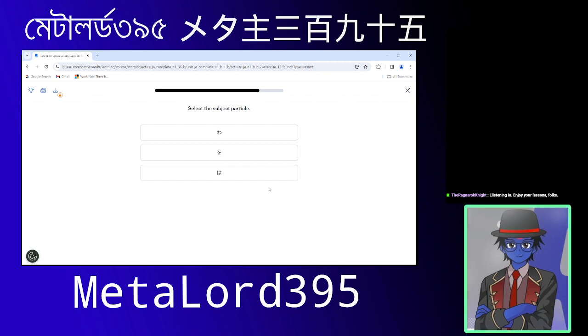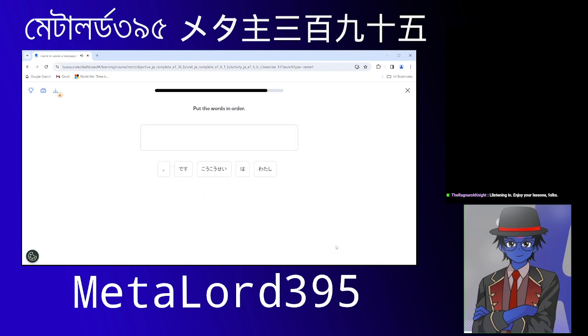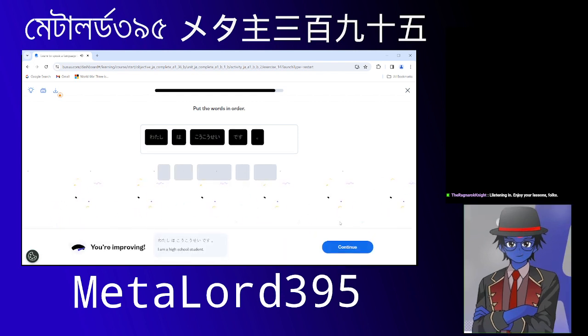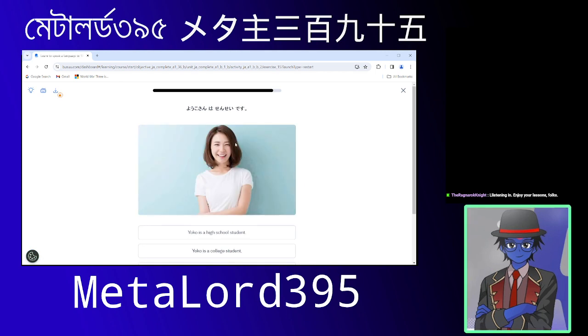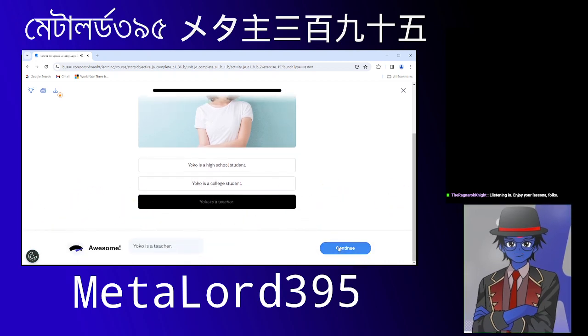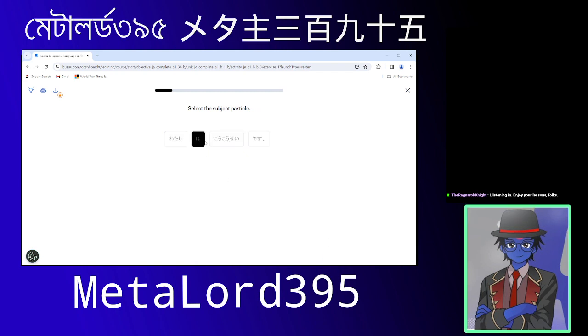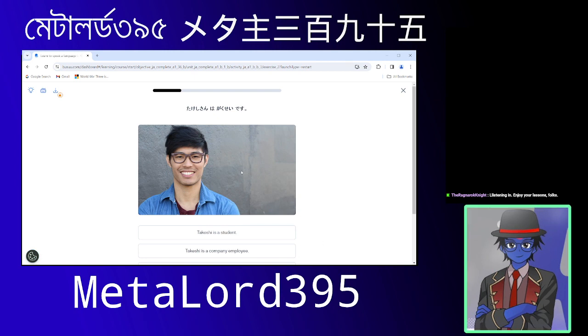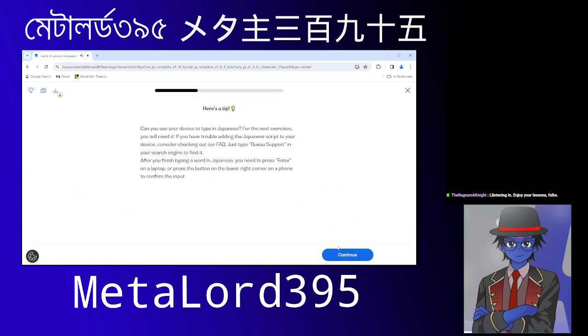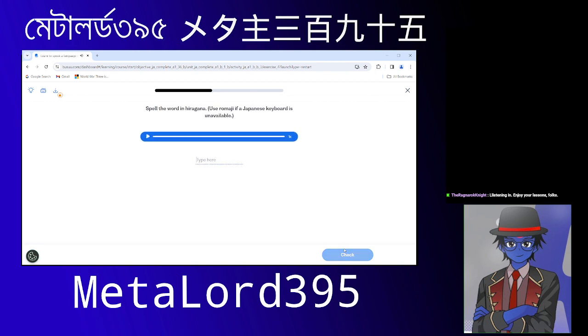Select the subject particle. It's this one. Watashi wa koukousei desu. Youko-san wa sensei desu. That means Youko is a teacher. Takeshi-san wa gakusei desu. Gakusei.